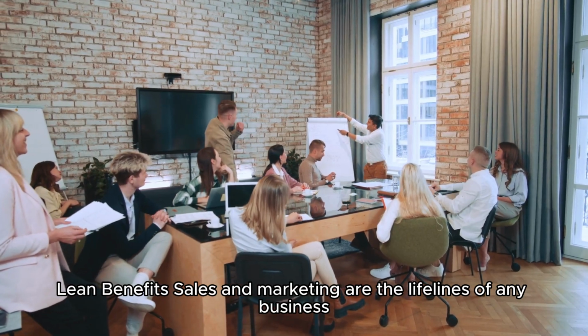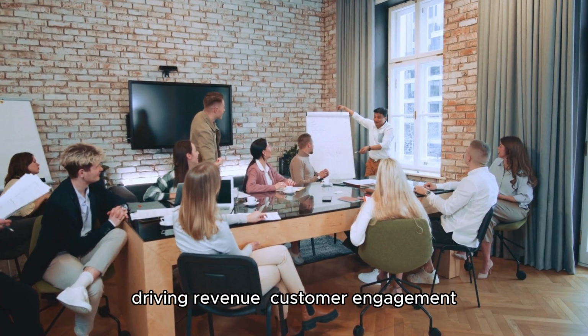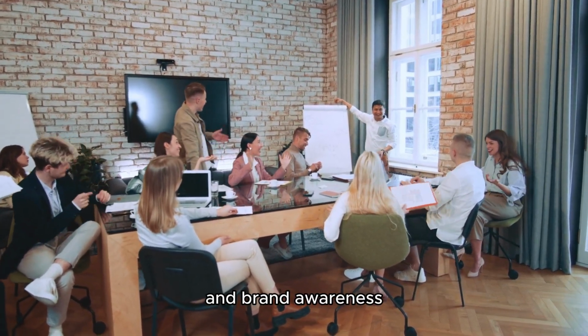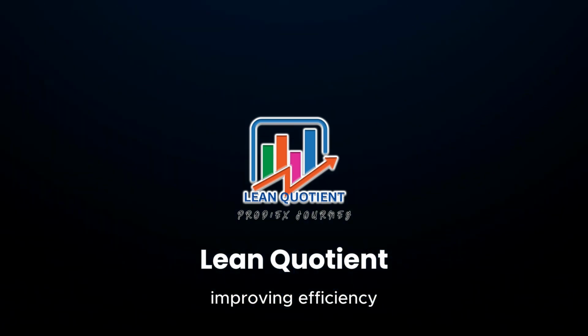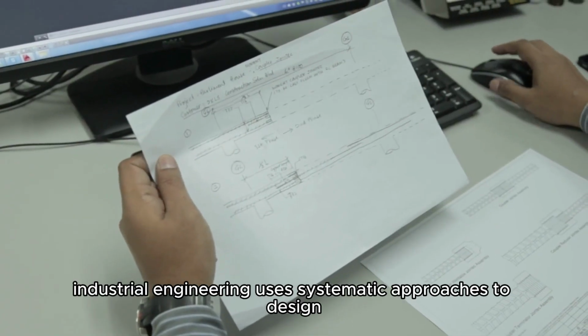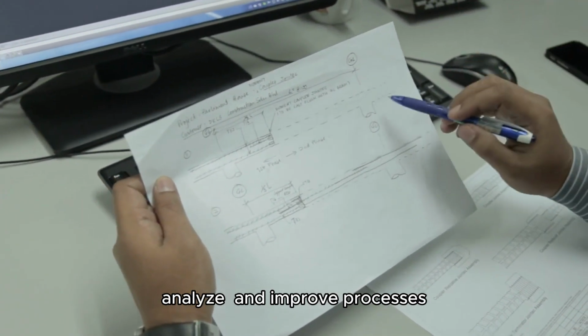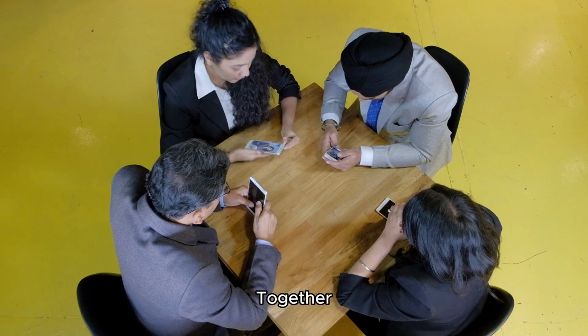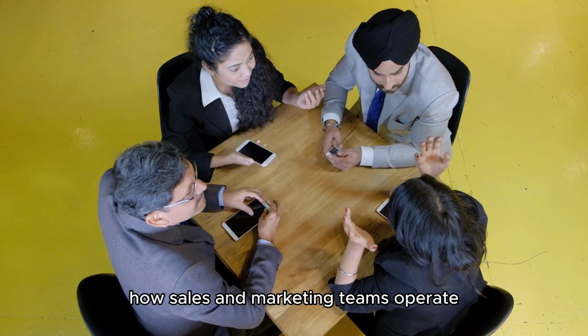Sales and marketing are the lifelines of any business, driving revenue, customer engagement, and brand awareness. Lean manufacturing focuses on eliminating waste, improving efficiency, and maximizing value delivery. Similarly, industrial engineering uses systematic approaches to design, analyze, and improve processes. Together, these methodologies can transform how sales and marketing teams operate.